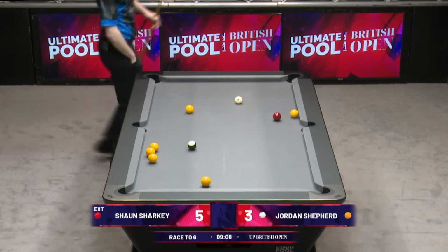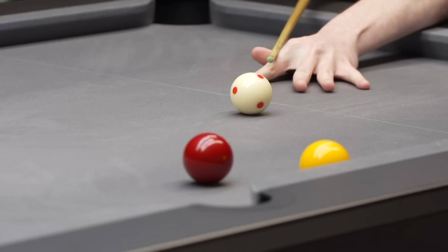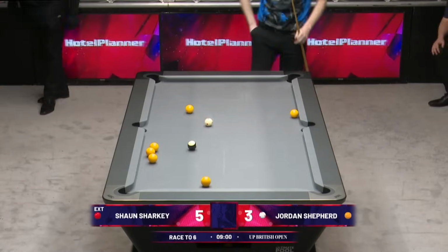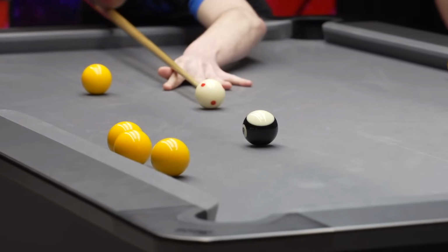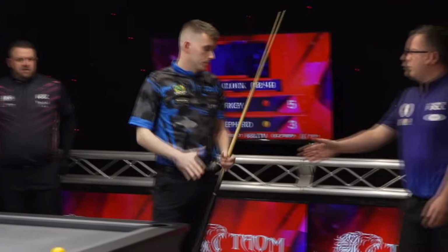Well, this is it for Shaun Sharkey. These 2 balls and his first pro semi. Jordan Shepherd falls at the quarter-final stage. And Shaun Sharkey is a semi-finalist.